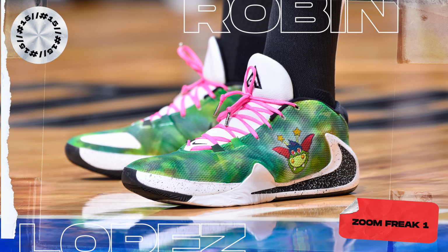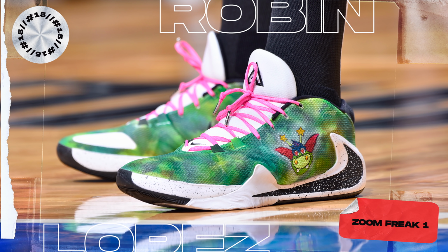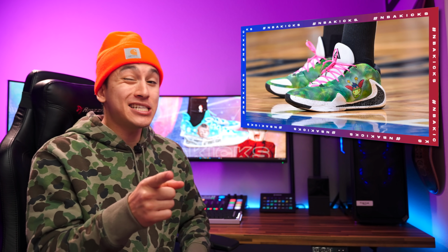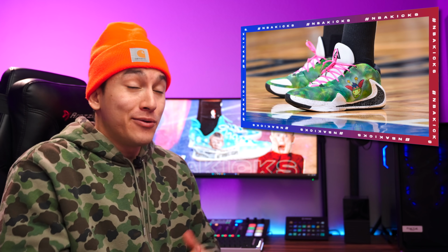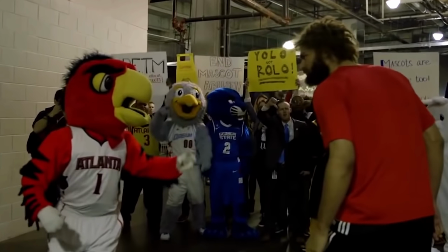Starting off the list at number 15, we got Robin Lopez with a custom colorway of the Zoom Freak 1. Despite now playing for the Magic, Robin Lopez is still rocking his former teammate's debut signature sneaker. This time, it's a custom with a pretty funny story behind them. As we all know, Robin Lopez has had some sort of vendetta against NBA mascots, and his beef with them has been well documented throughout the years.